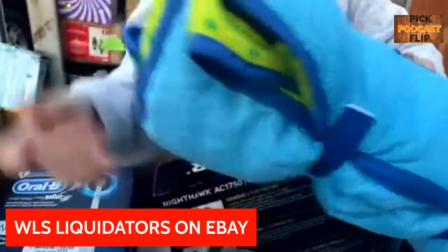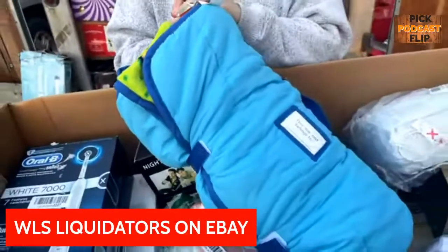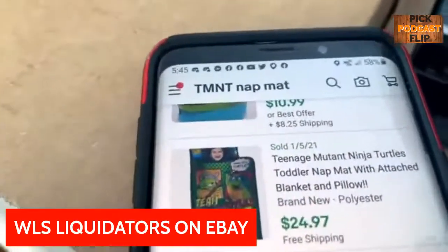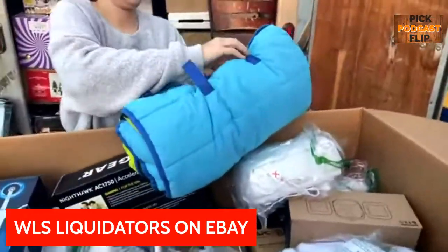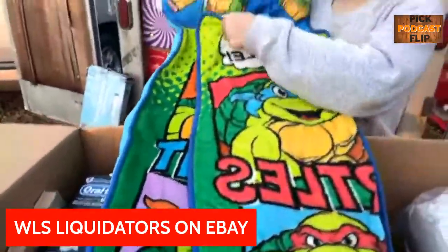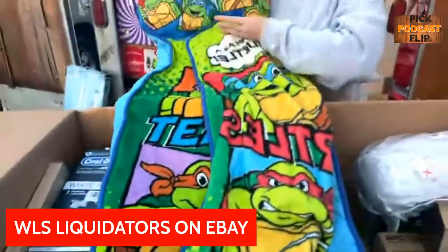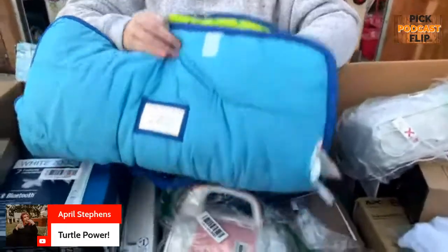Let me see if it's worth much. TMNT nap mat. If that's the one, 30 plus 10 shipping, then 11, 25. Open it up real quick. Yeah, open it up real quick. We'll see. It rolls right up, honey. It's real easy. Oh, how cute. Yeah, it's got a little pillow on the end. Look at the blankie. Let me see. Yeah, it's that one. Is it? The 25 free shipping, anyway. Okay. Mikey, add 20 on that. Hell yeah, turtle power. So cute.